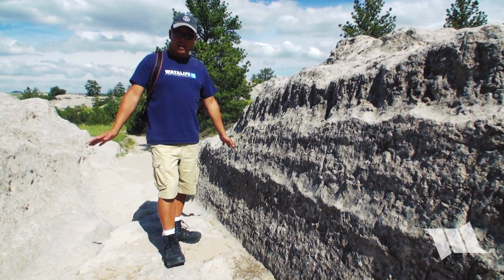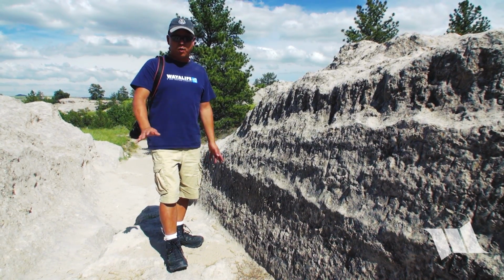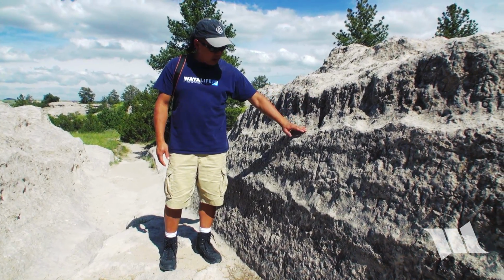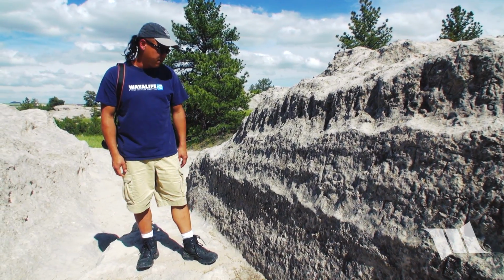Standing in some of the best preserved wagon ruts or wagon swales that you find on pretty much the entire Emigrant Trail. At least here in Wyoming, you can actually see all the different layers that it cut through throughout the years as wagons came up this hill.